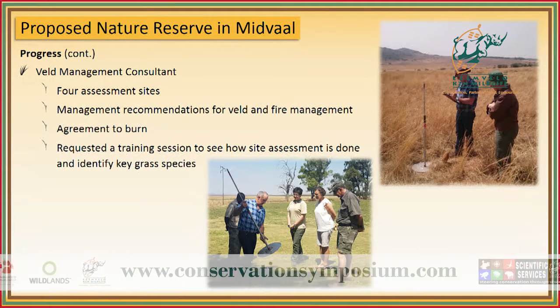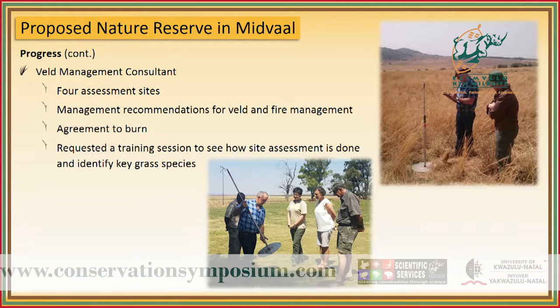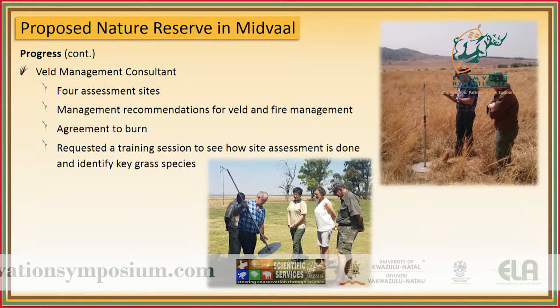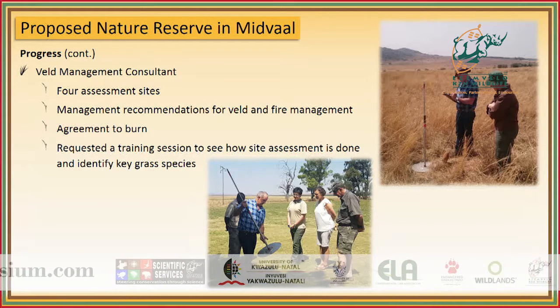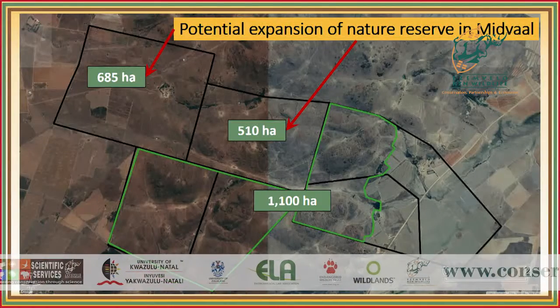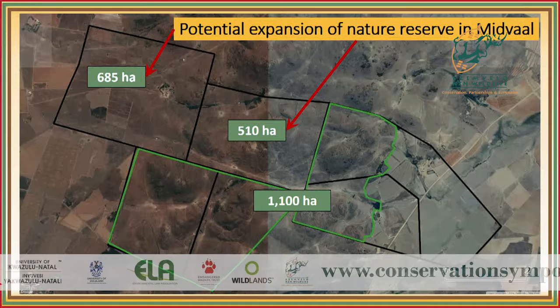He then requested that we do a training session with him and perhaps a couple of neighboring landowners to get them on board, a session where we go out and do the site assessment and maybe show them how to identify a few key grass species for the area. So, as I was saying, there is potential expansion of the nature reserve.